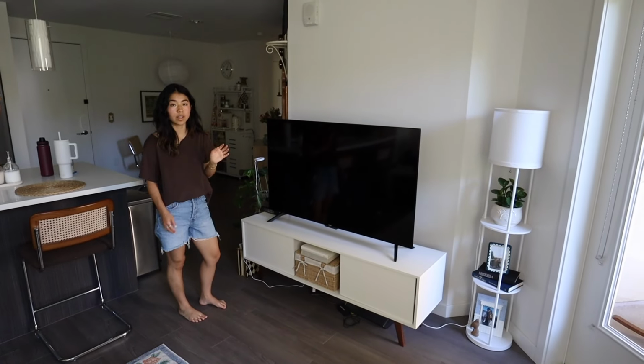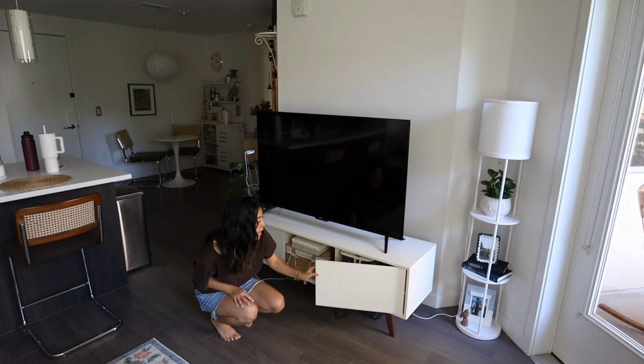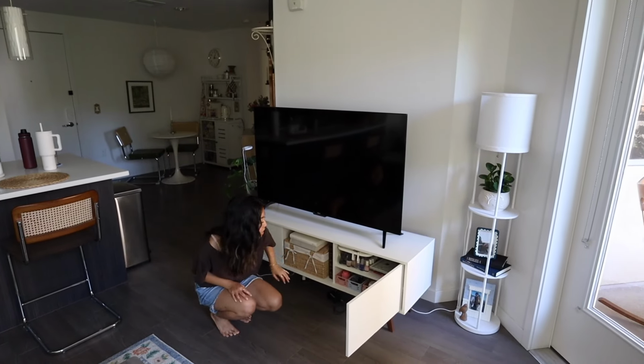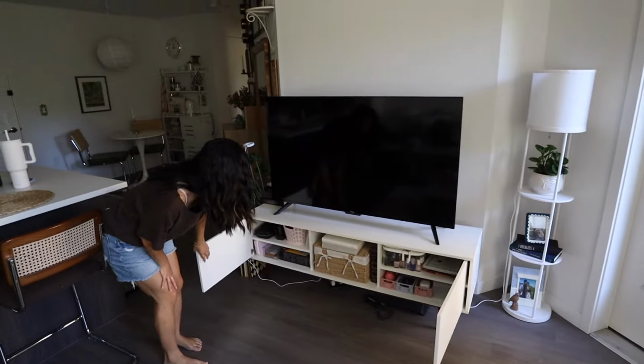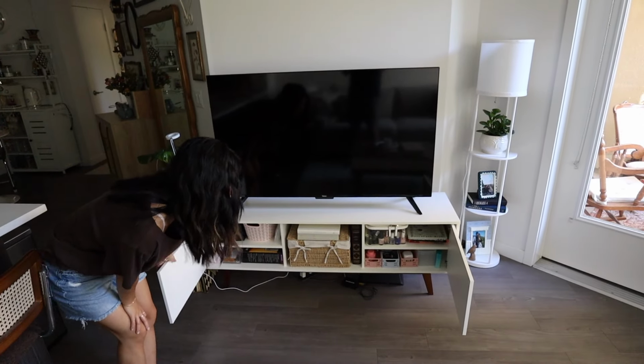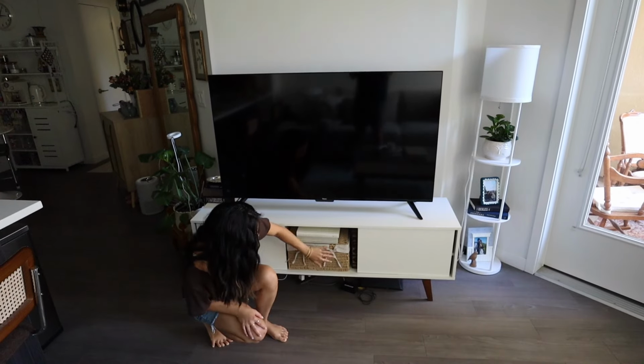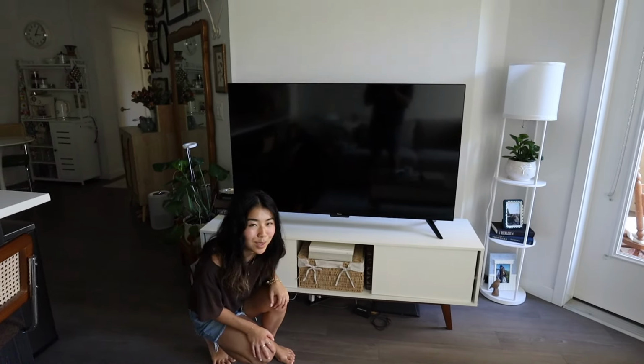This TV console we actually got from Facebook Marketplace for like 50 bucks. It's kind of nice because it has a decent amount of storage here. I just have very random things in here. Modem, stationary stuff, Alex's switches, laptop and iPad here, nail polish and different chargers. This is where our modem is, and then I have some thrifted books that I thought were pretty.